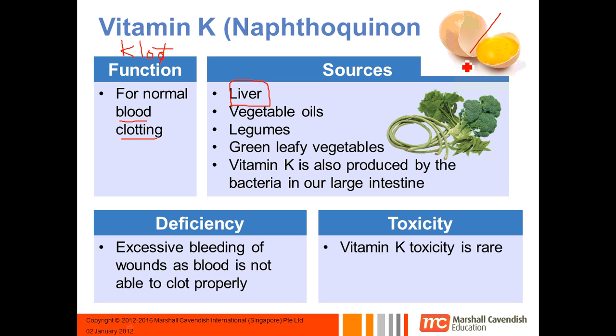Oops, this is the wrong picture here. Ignore that. Okay, you can also get vitamin K from vegetable oils, legumes, and green leafy vegetables. Good one to remember. Green leafy vegetables have a lot of good vitamins in them. Vitamin K is also produced by the bacteria that live in your large intestine. Okay, but the ones to remember here are liver and green leafy vegetables.